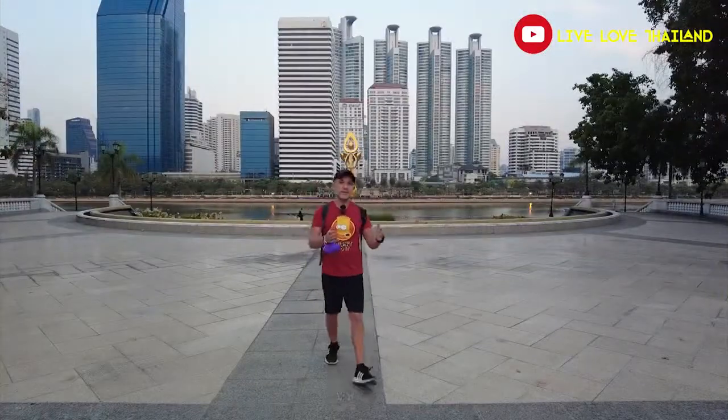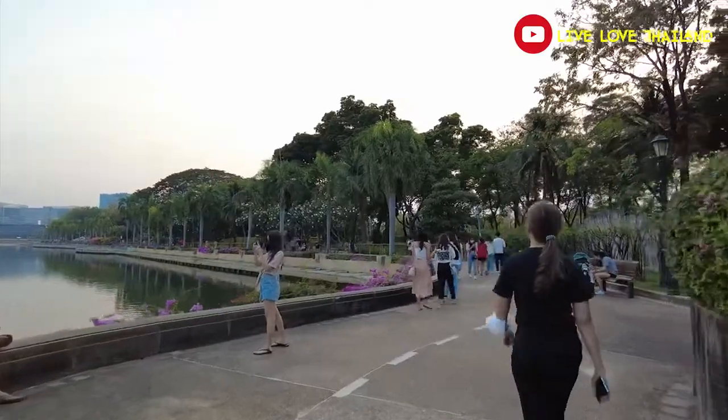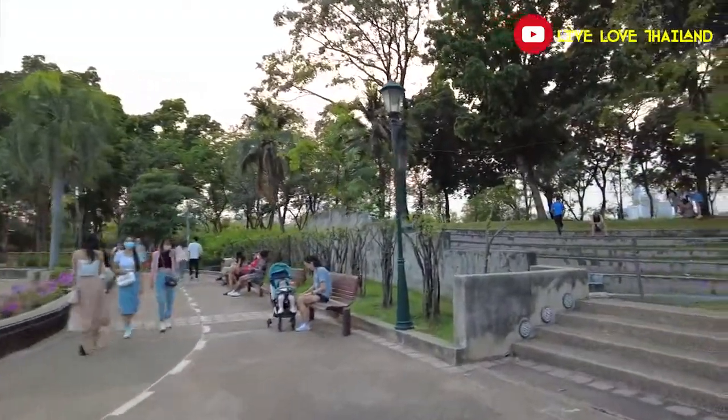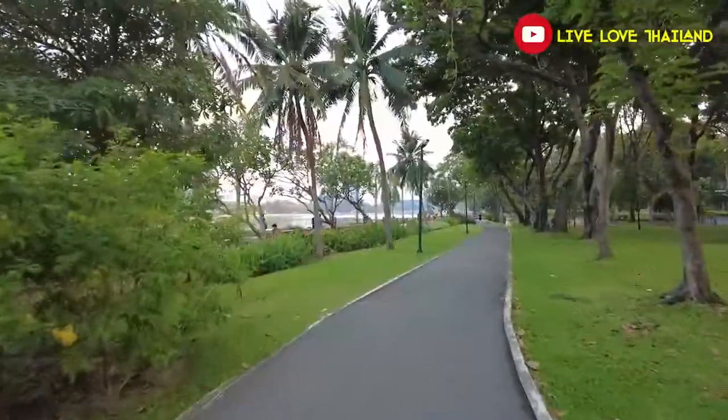Well guys, that was an idea about the old section of this park. As you see, beautiful views of Asok, the lake, people are running, walking. If you love sportive activities and if you are staying in Sukhumvit, you can access it. It's so easy. Now we are walking towards inside the park to show you a little bit around, and from there to access the new section of the park, which is more interesting.